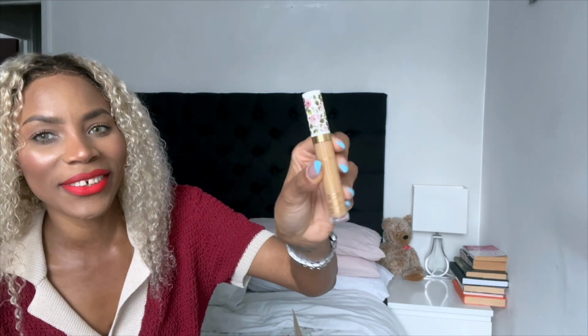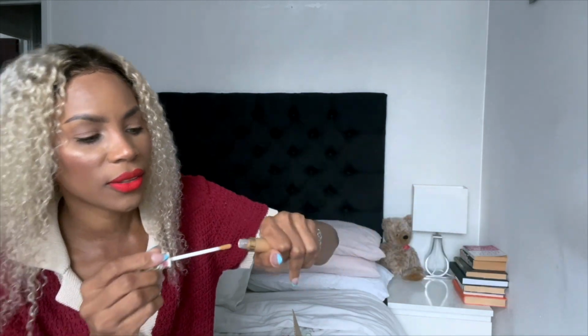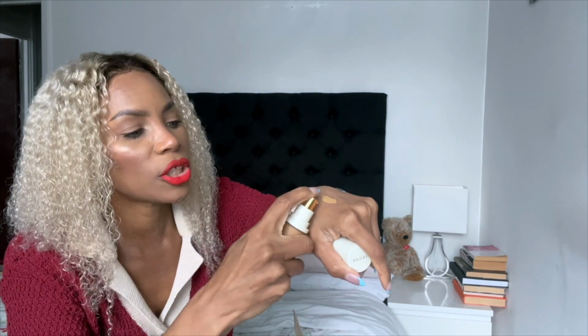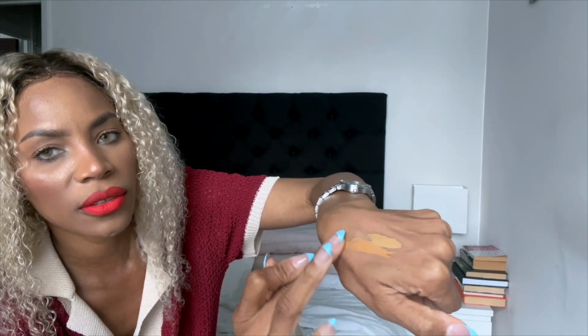Let's do the concealer, maybe a completely different line. So I got the concealer in 42, very yellow, so that's what it looks like. That's the shade, very yellow. That's really my jam. I love that foundation. To see how that compares to the concealer, the concealer is a little bit lighter, and that's the foundation right there.